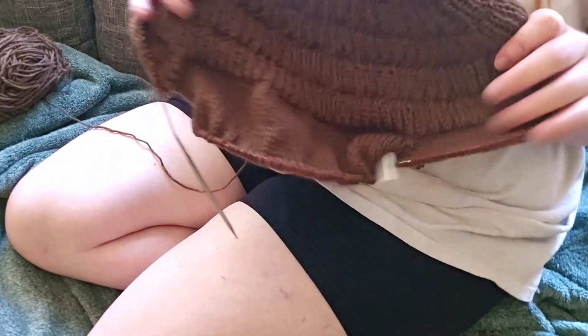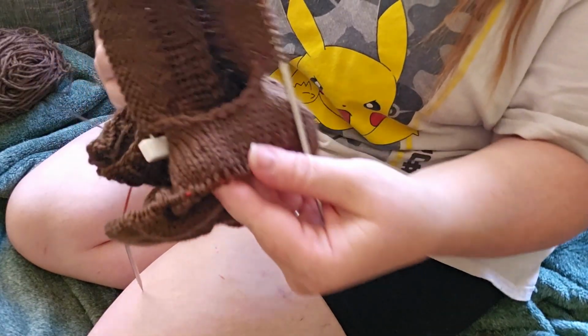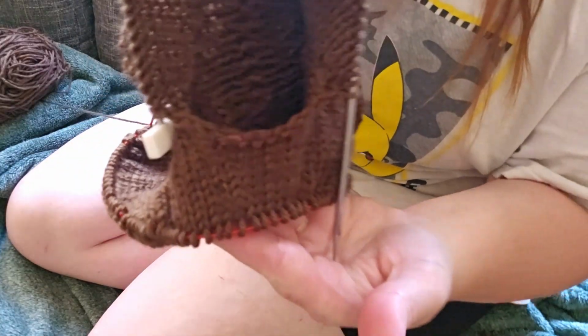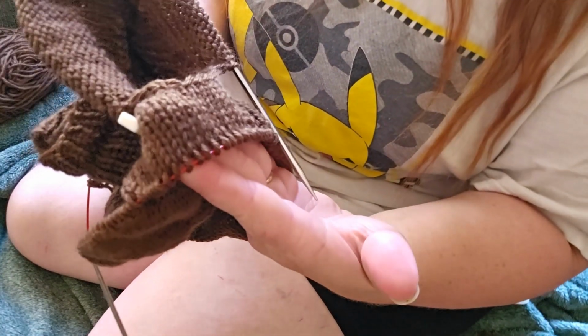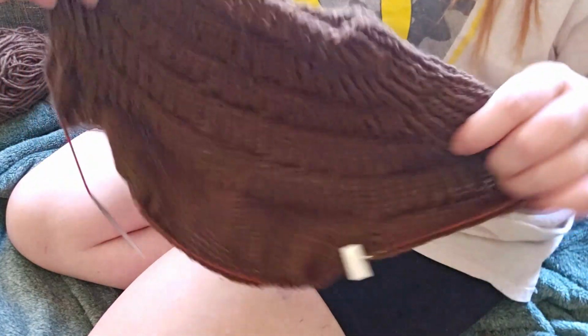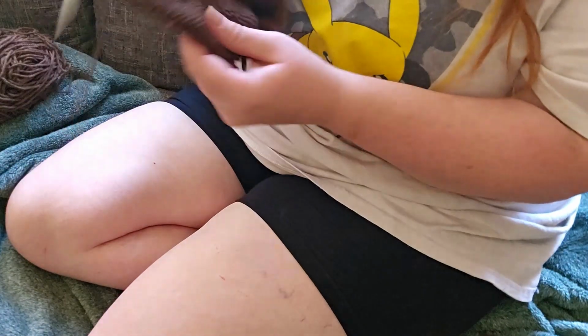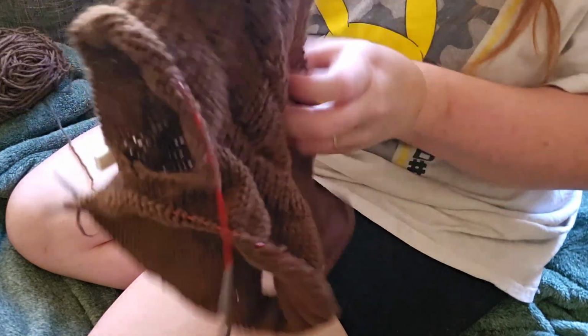I've made good progress on this little sweater. I split for sleeves and I've knitted about an inch after that, maybe slightly more than an inch. So this sweater is coming along nicely, I think. And I think it's gonna be really cute when it's done.